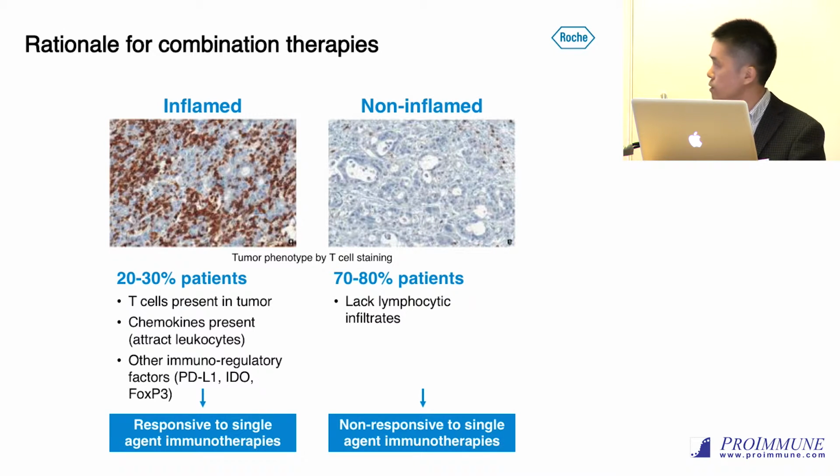On the left side, you will see a small subset of patients with a lot of persisting T cell infiltration already in the tumor. At the same time, you would also see many chemokines abundantly expressed in this tumor, which allow them to attract leukocytes. And we also see many immune regulatory factors, for example PD-L1, IDO, and FOXP3, which provide suppressive signals to the tumor to block the effector function of the T cells.